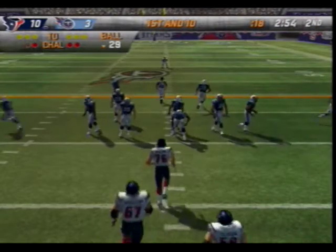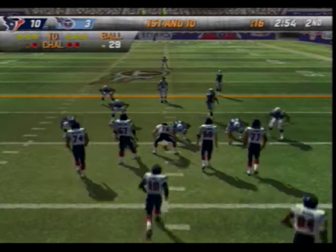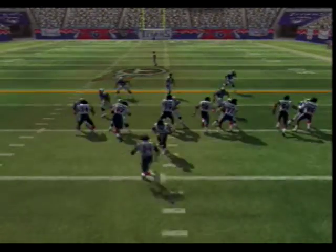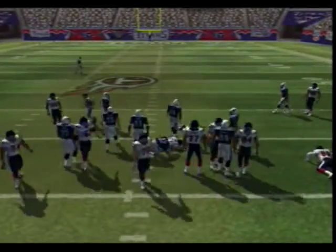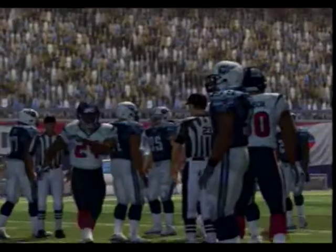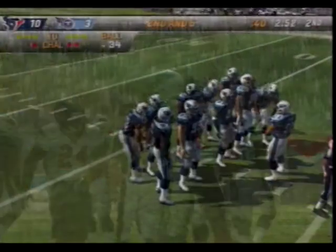Ball on their own 29. Start the drive at the 29-yard line. First and 10. It's on. The Titans come out in a 4-3. Hand it off. Dels is there for the tackle. If they keep getting games like this, it could really open up things for them in the second half.